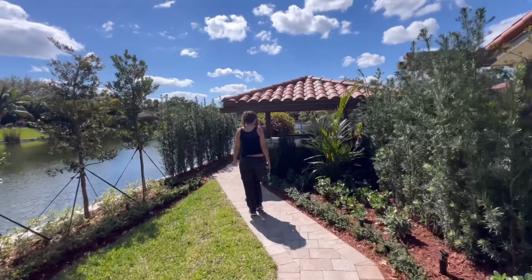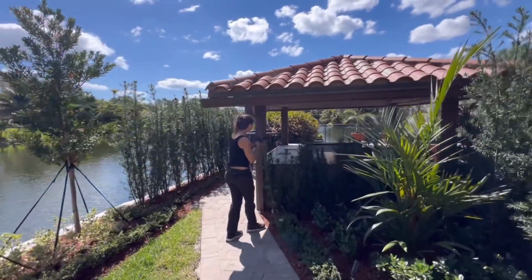Did you see the one by the rail? Yeah, that looks like a grain. Yeah.